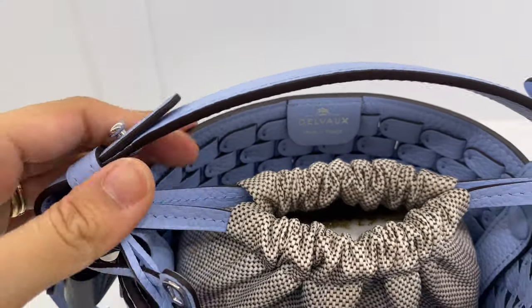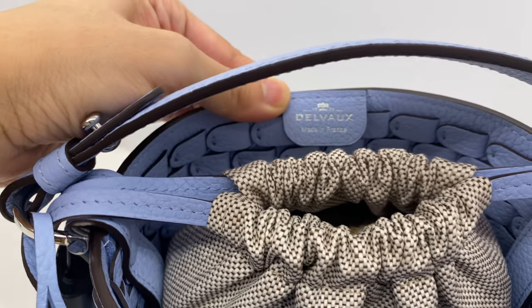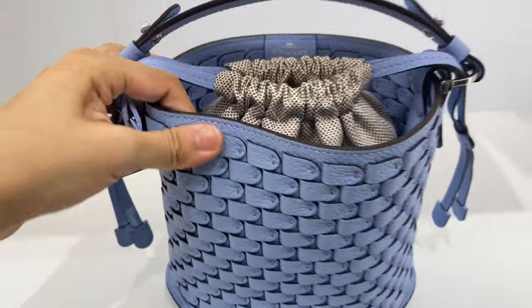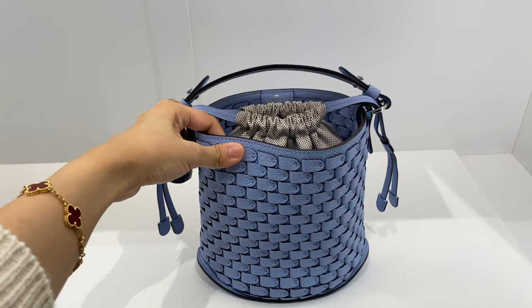I love how unique their designs are, as well as the attention to detail, how there is a little D sewn all around in a basket weave. It's so gorgeous. I really love this bag.